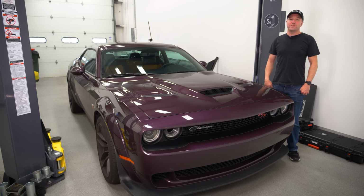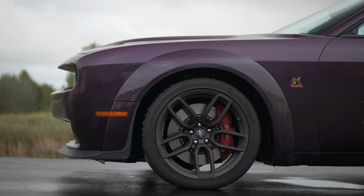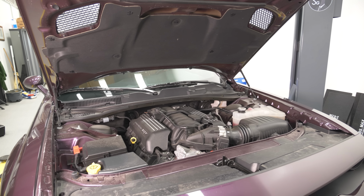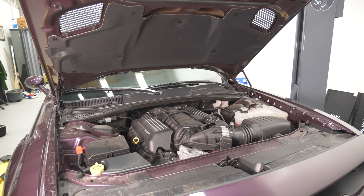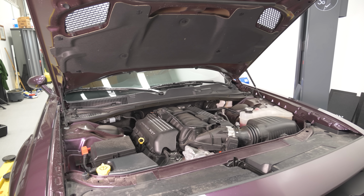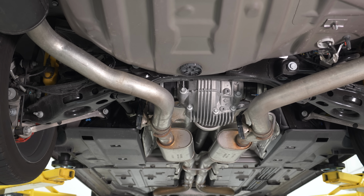Final thoughts on the Challenger Scat Pack Widebody. It's no surprise that this is one of the best-selling Dodge products, at least the Scat Pack is. And that's because they've found a great balance between giving you a high-performance engine, an automatic transmission that doesn't feel like crap, and a manual transmission that's great. You combine it with power that is usable.